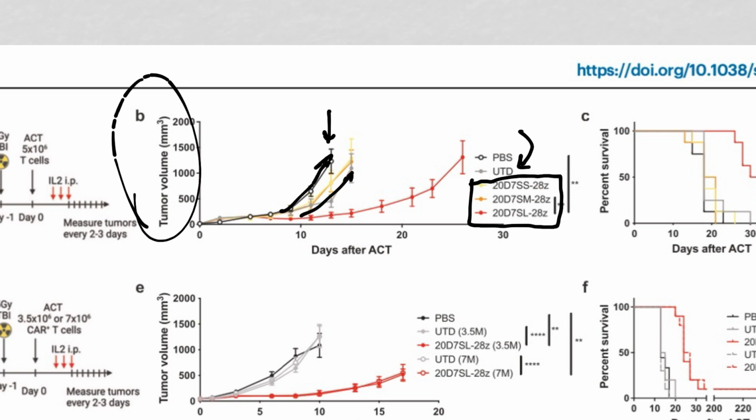And these yellow and orange lines did not really produce anything better than the control, whereas this particular construct, which is the one that had that longer, more flexible linker, slowed tumor growth quite a bit more, right? Delayed it a lot longer. Eventually the tumors did grow, but it certainly had a pretty strong effect during this time range.